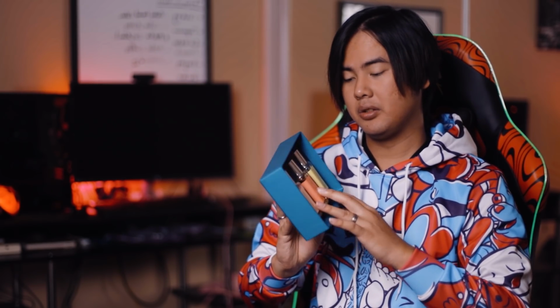We have here Cédrat en Révolte, I don't know how to pronounce that, Pomelo Paradis and Orange Sanguine. So 3 fragrances in this little travel case right here. I love all of them, to be honest with you. My favorite has to be Pomelo Paradis because I love the grapefruit in here. Orange Sanguine is a really fresh, really nice, straight up fresh orange fragrance.